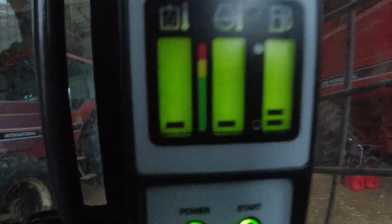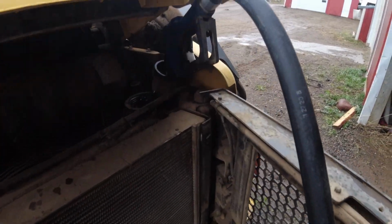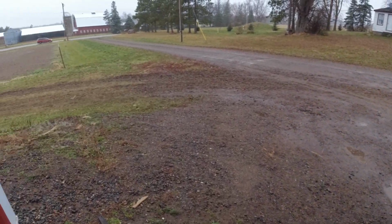You know, I swear, it's not because they're hard on fuel, it's because you use them all the time. But every time I get in the skid loader, seems like it's out of fuel. Well, we'll take care of that issue.